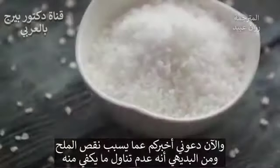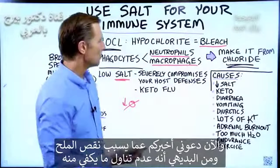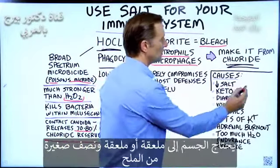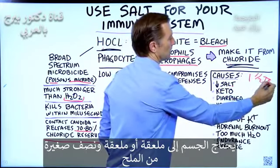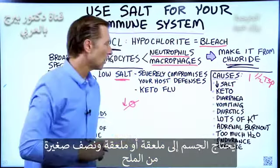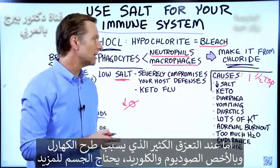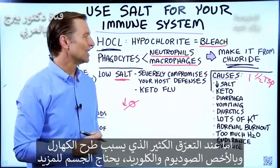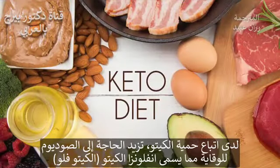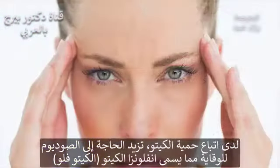So now let's talk about what would cause a deficiency in salt. Of course, the obvious thing is not consuming enough salt. You need about 1 to 1.5 level teaspoons of salt per day if you're not exercising. If you're sweating a lot and you're sweating out electrolytes, specifically sodium or chloride, you need more salt. Now, when you do the ketogenic diet, you need more sodium to prevent something called keto flu.